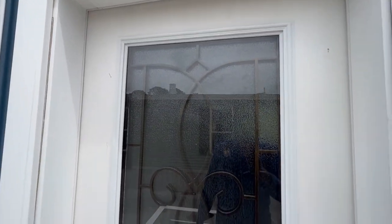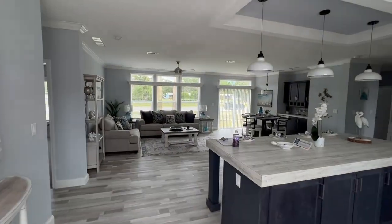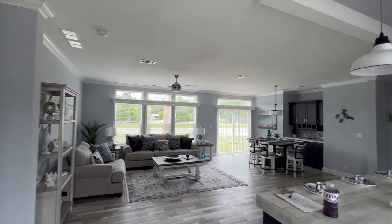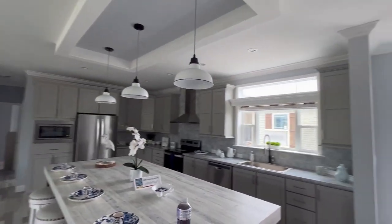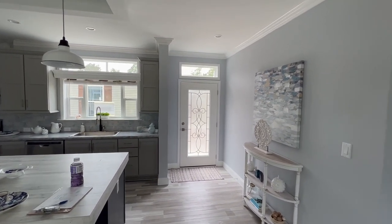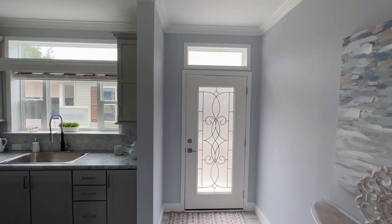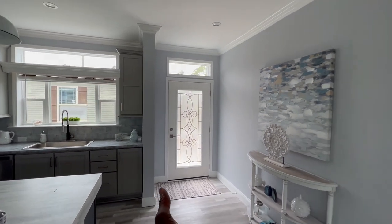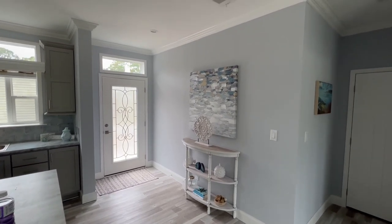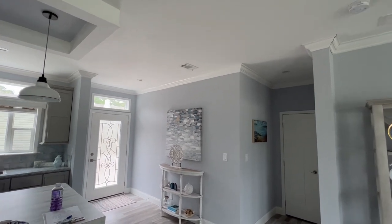And as you would notice right here, you have your beautiful stained glass door. All right, so we're stepping inside here. Okay, so let me get you all a good look at the entryway right here. So we just came into the front entryway right there. Again, you have the glass door right there. You would have your transom window. Of course, you have a space right here to put a nice entry table. And I really, really love the crown molding in here. It's very nice.